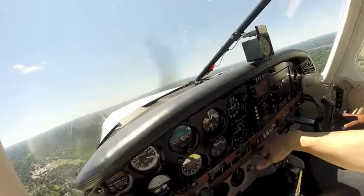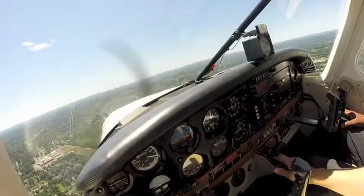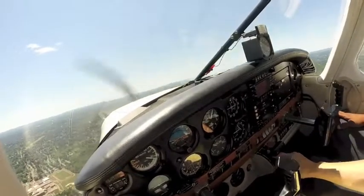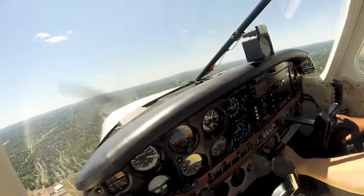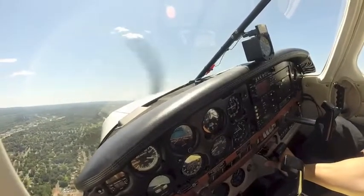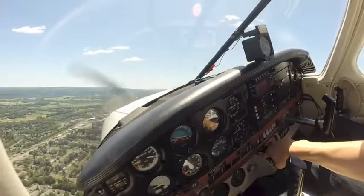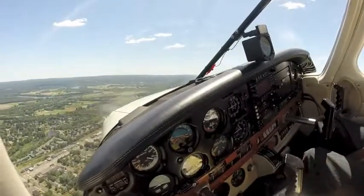Okay. So a little slow, need a little more power. Rainier Tower, Archer 2176 X-ray, 11 miles to the south. There he is, go ahead and make our turn. Archer 2176 X-ray, Rainier Tower, make straight in runway 2. Altimeter 3007, wind 330 at 14. We're going to take out a little bit of that power now, knowing that we're going to need to put it back on final. Let's start descending some. Go ahead and go flaps 20 if you want.